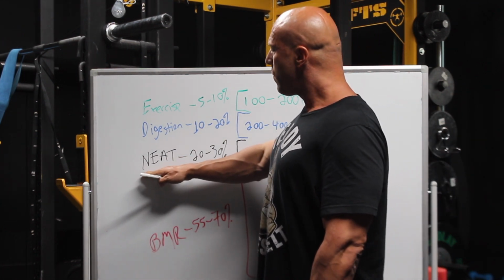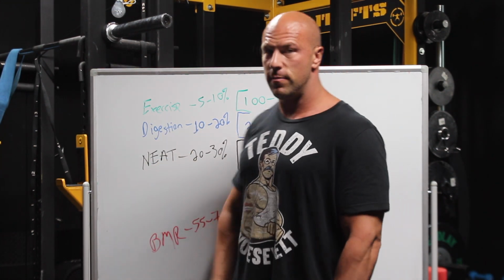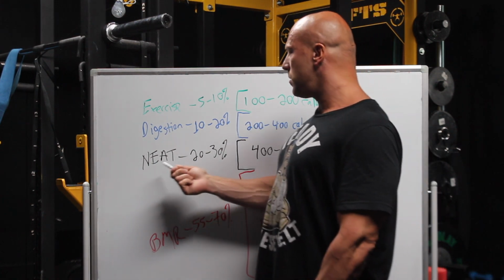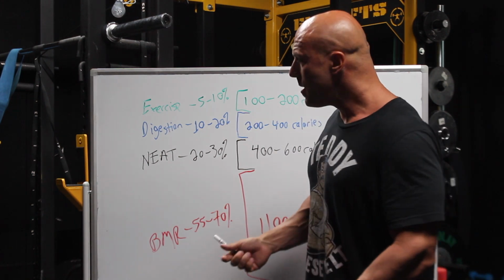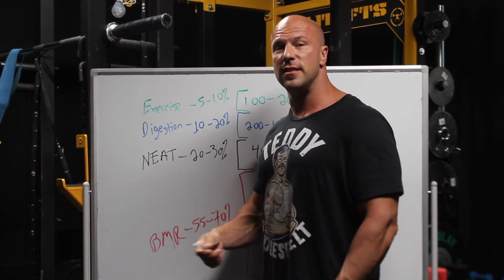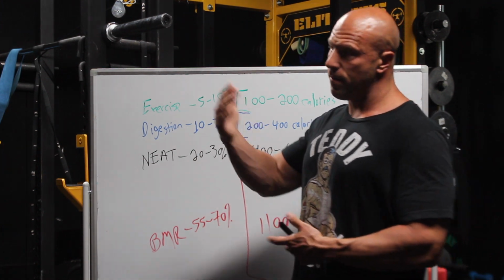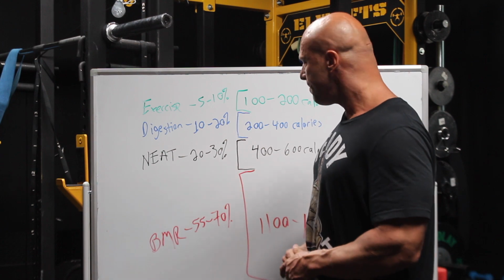So this is not formal planned exercise. This isn't going to the gym. This is just what you do. Now, a lot of research is coming out with the 10,000 daily steps. This is where that NEAT factors in. People tend to be leaner and healthier when they get that much daily NEAT.